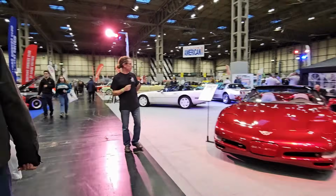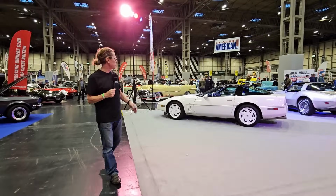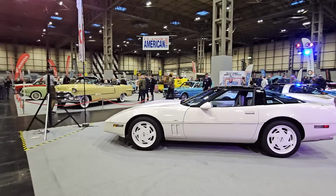And that's the problem with this show, is that we've been here since it opened this morning, and we've been around several times, and we're still seeing cars we haven't seen before, which is what makes it such an epic show.